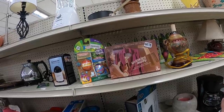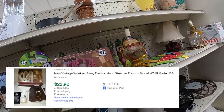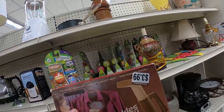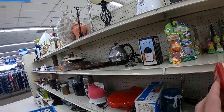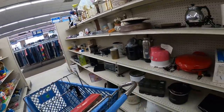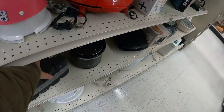Wrinkles Away here is actually a cool vintage steamer deal, and they want $4 for it. It's going for about $24 shipped on eBay. There is enough room for a profit with this. I do check it out and make sure everything's inside. That is an item I will test before actually listing, so that's going to be a little bit of work.